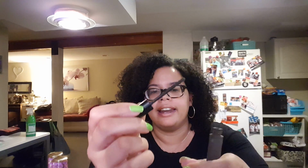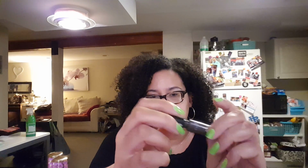This is the Essence Make Me Brow, and it is basically like fiber building brow mascara, very similar to Benefit's Gimme Brow. And I love this stuff. It's way cheaper. It's like $3, I think, and the Gimme Brow is like $20 for a much smaller tube.